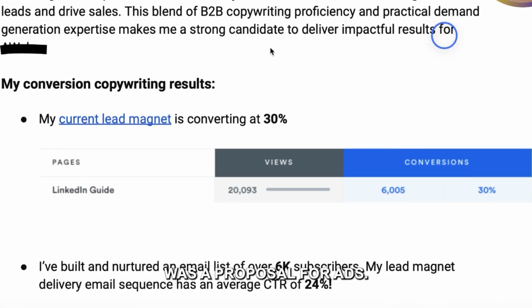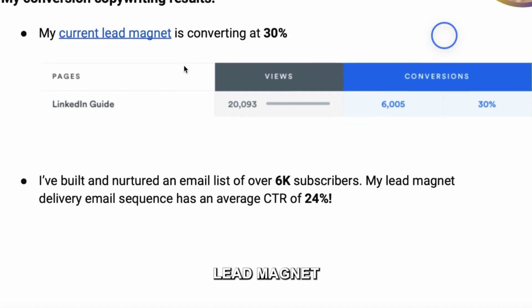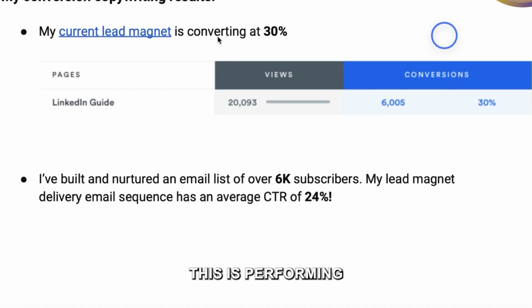Because this was a proposal for ads, it was really important for me to show metrics and proof and conversion rates of things that I've actually done. So I talk about my lead magnet converting at 30%. Of course, this is performing well for what the benchmarks in my industry are, which is why I mention it.